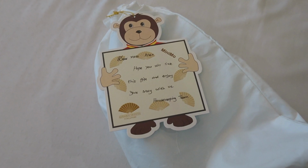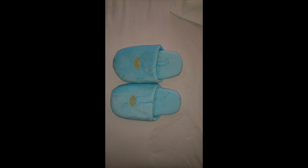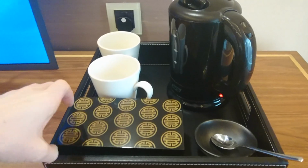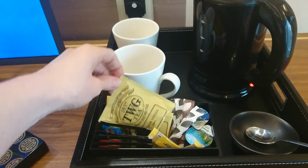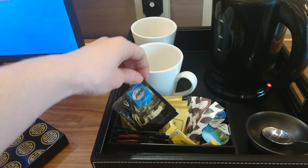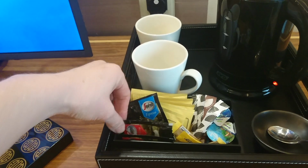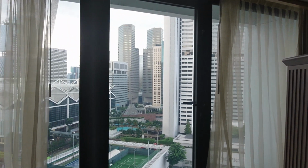Here you have a gift that they left for my son, and they had made up this little bed here for him, which was nice. Over here you have the tea and coffee beside the TV, and you have a selection of teas, coffees. If you need more milk, just ask your cleaner or your room attendant and they'll get that for you. Below this you have your fridge, and this here is the view that we had from our room.